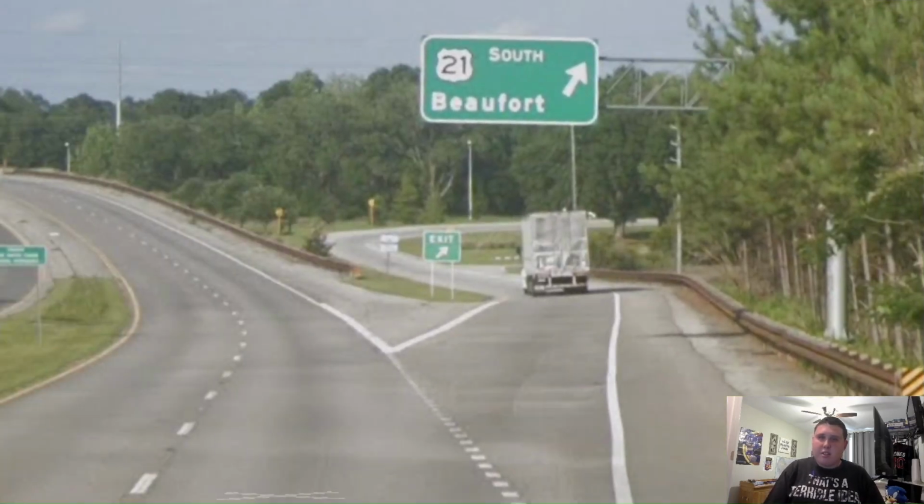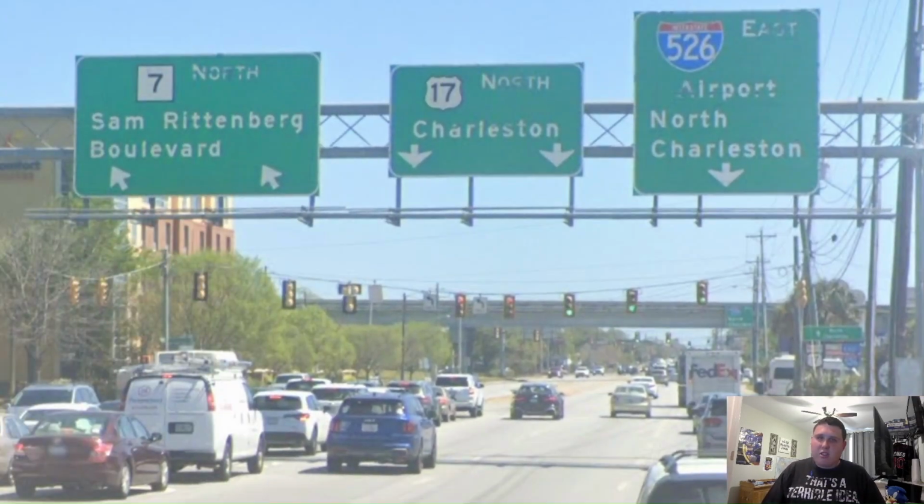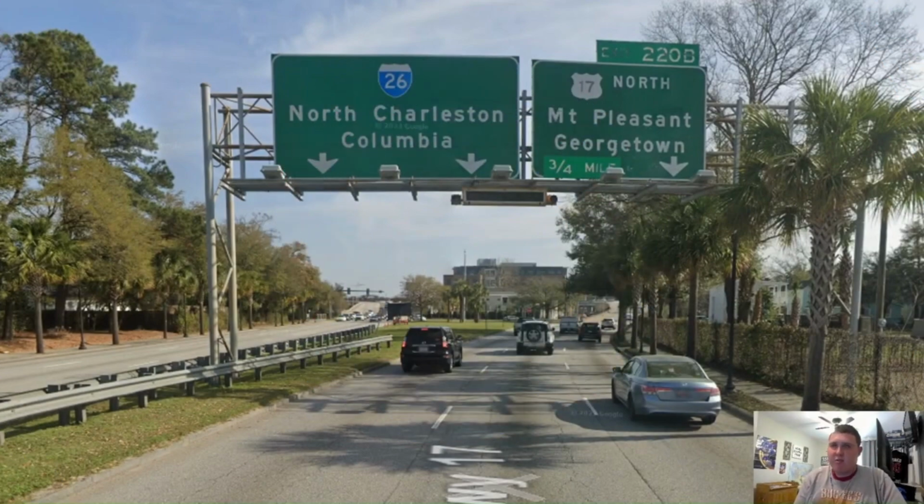Here's where US 21 is splitting off from US 17 to head south towards Beaufort, and we're still signed north for Charleston. I skipped up to head to the Charleston area. We're meeting Interstate 526, which takes you over to North Charleston, and we're still signed north for Charleston. Here on US 17, US 17 is going to be splitting off from Interstate 26 in 3/4 of a mile, while Interstate 26 is signed for North Charleston and Columbia.